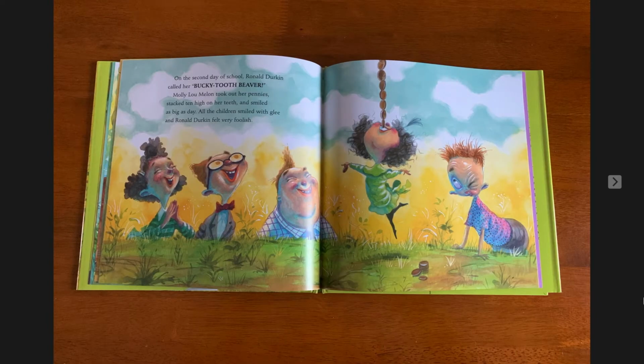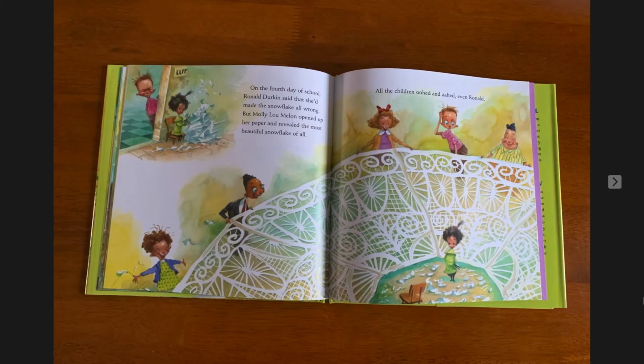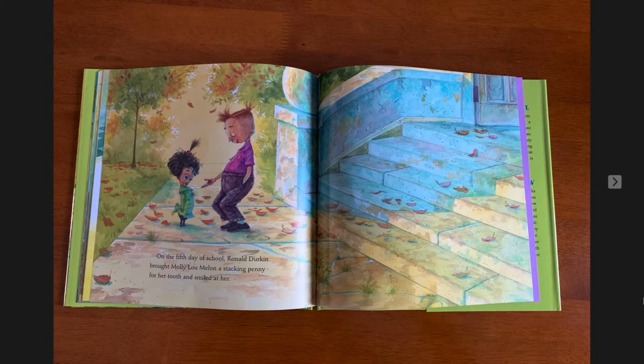On the second day of school, Ronald Durkin called her Bucky-Toothed Beaver. Molly Lou Mellon took out her pennies, stacked 10 high on her teeth, and smiled as big as day. All the children smiled with glee, and Ronald Durkin felt very foolish. On the third day of school, Ronald Durkin said, "You sound like a sick duck, honk, honk." Molly Lou Mellon sang out a quack so clear and strong that it made Ronald Durkin somersault backwards, hit his head, and have to go to the nurse. All the children cried with joy to be free of Ronald Durkin for the rest of the afternoon, and Ronald Durkin felt very foolish. On the fourth day of school, Ronald Durkin said that she'd made the snowflake all wrong, but Molly Lou Mellon opened up her paper and revealed the most beautiful snowflake of all. All the children oohed and awed, even Ronald. On the fifth day of school, Ronald Durkin brought Molly Lou Mellon a stacking penny for her tooth and smiled at her.